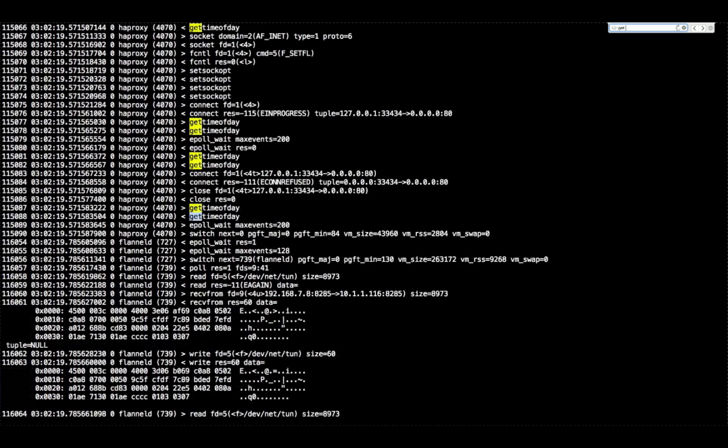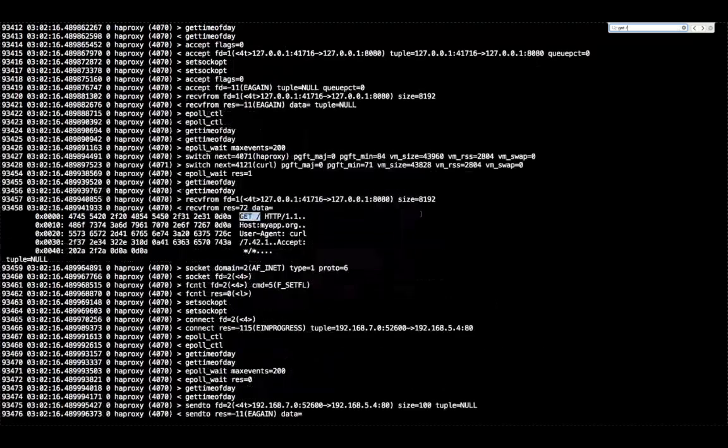I'm using just my terminal, looking for the GET slash, the entry point, and I get it here. At some point, HAProxy received from a localhost to localhost connection this payload, which was the HTTP request. I'm using the hexadecimal output on the left because we will use it in a second. As soon as HAProxy receives the HTTP request, it tries to forward it to one of the Nginx containers. I can see here that HAProxy opens a connection towards 192.168.5.4, which is probably the front-end 4 container, and this connection returns EINPROGRESS, which means it was opened in asynchronous mode.